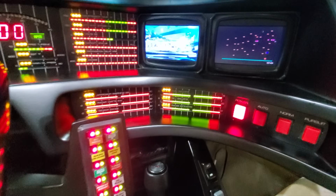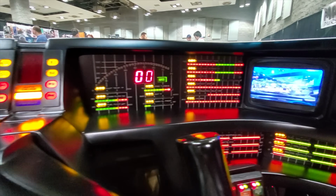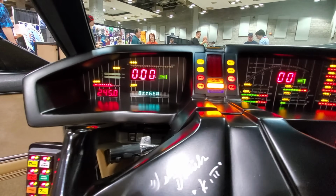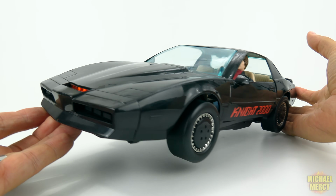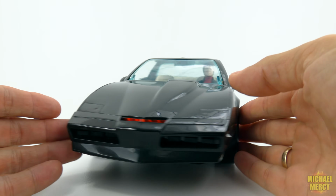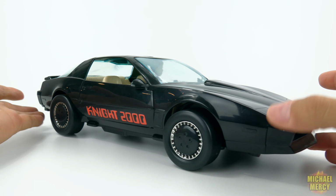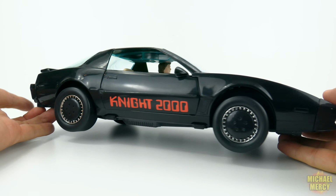And it's awesome seeing it in person, and especially being able to sit inside it and see all the technology inside. So if you can't track down one of these, you can always go over to KITTforhire.com and get in contact with Aggie and get a KITT for an event that you're doing.